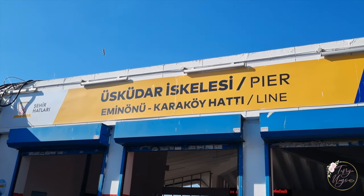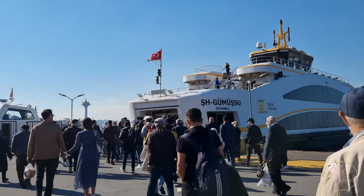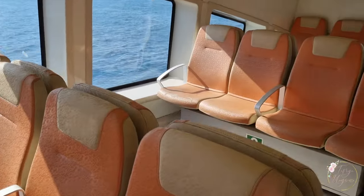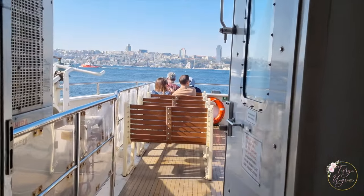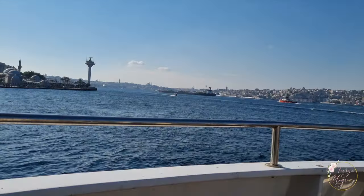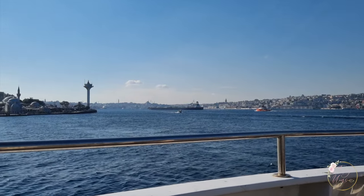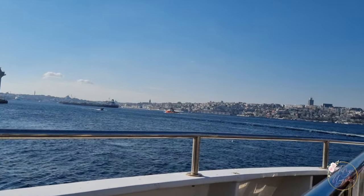To go to Eminonu, you have to take this entrance here. There's the ferry. 8 lira per person from Asia to Europe. Amazing. I think we're going to sit outside to enjoy the view. Thought we came by metro, might as well go by ferry and enjoy the view of the Bosporus. So we're currently in Asia and we're going to be heading to Europe, and only 8 lira per person.